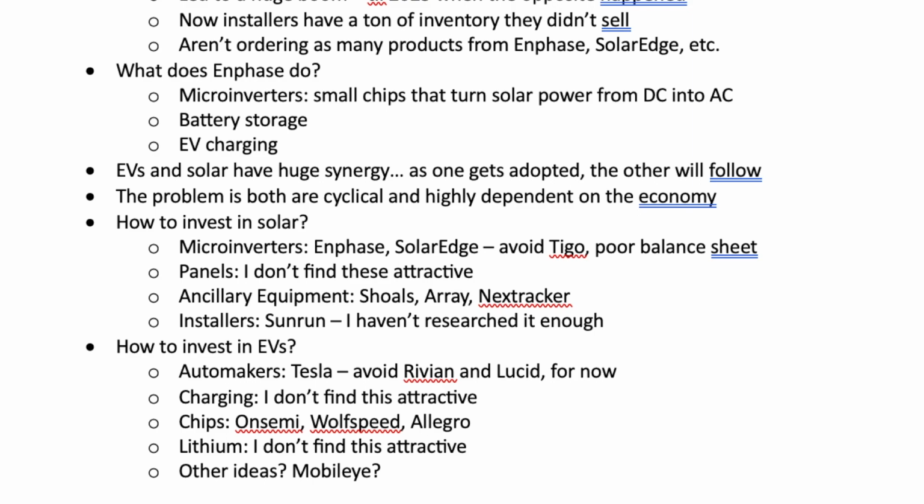I have not tested that. I don't know. This is just what I've heard. And there's a SPAC that recently started trading called Tigo Energy. I would personally avoid that one because of their poor balance sheet. They're also competing in a very tough market here against Enphase and SolarEdge.